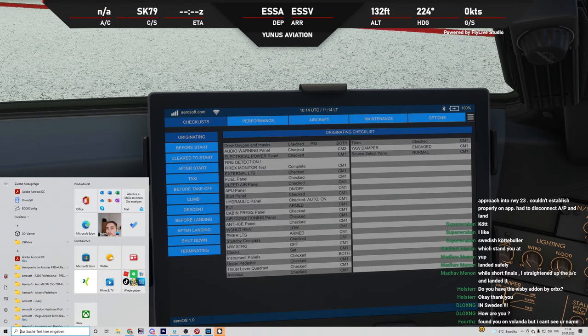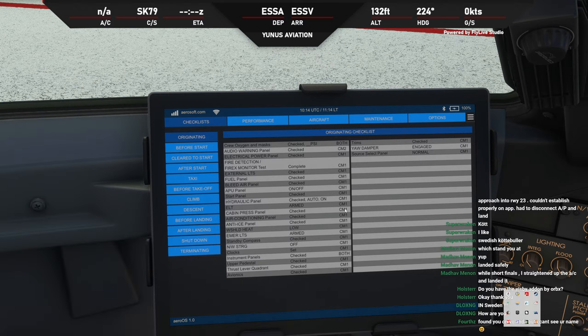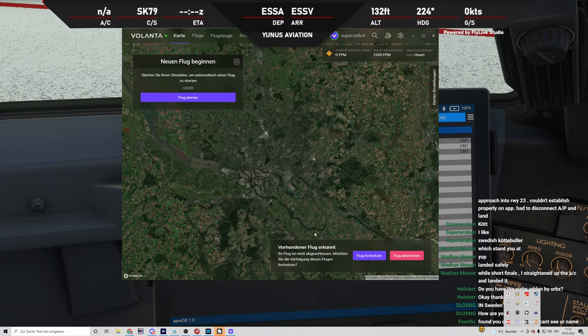Stockholm approach, Eurotrans 5 Alpha Charlie. Information Foxtrot, QNH 989, request clearance ahead.